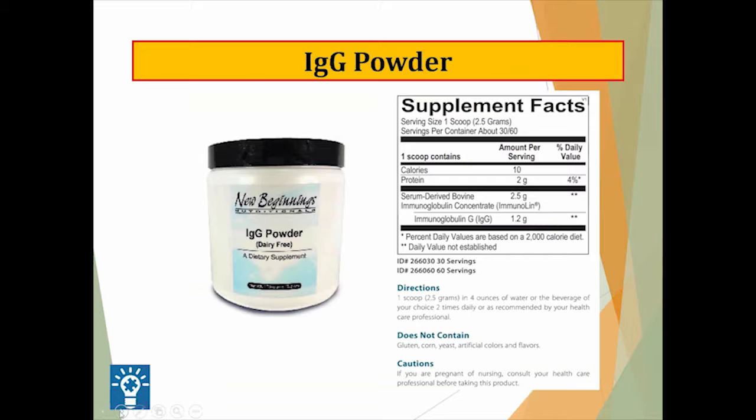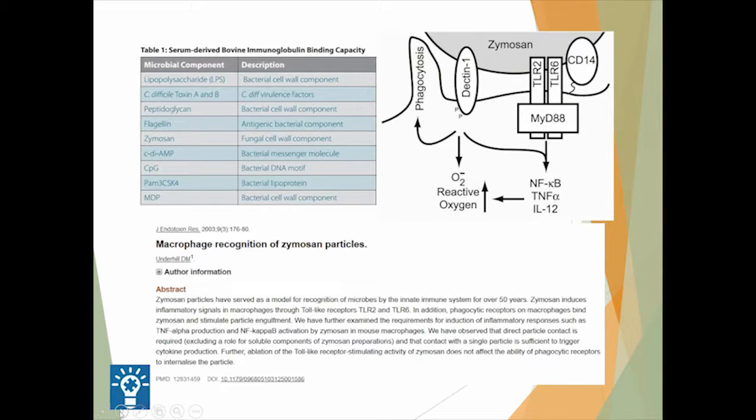This is another product I wanted you to be aware of. New Beginnings just started carrying this a couple months ago. It's called IgG powder. This is an immunoglobulin powder that helps to bolster immune function in the gut by reducing the toxic load that many of these pathogens produce.